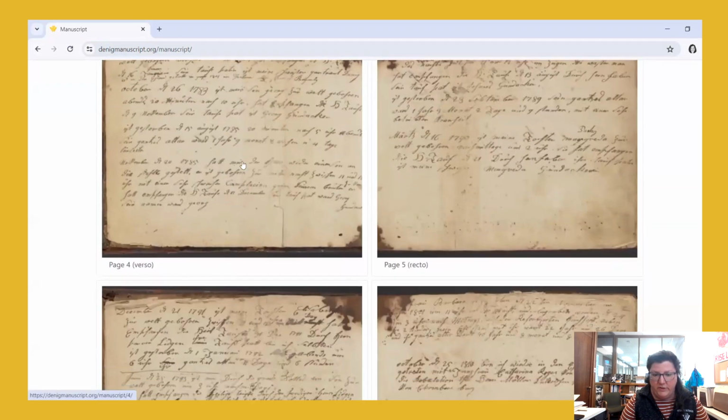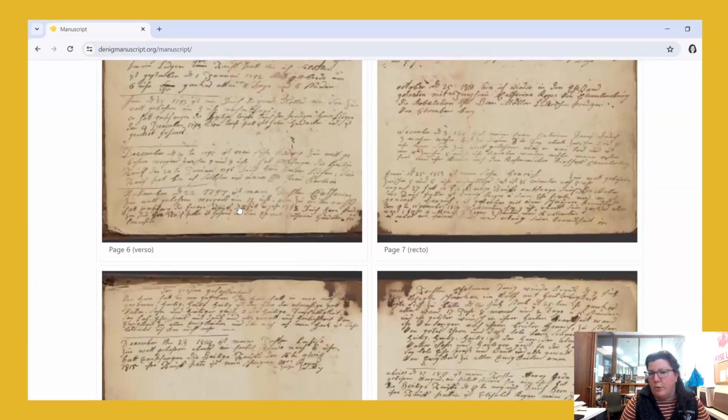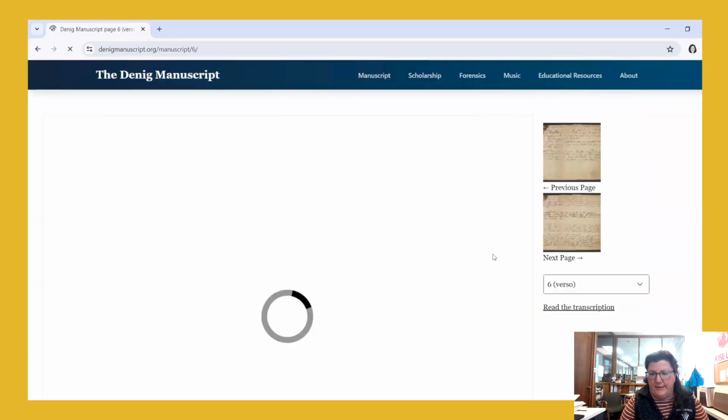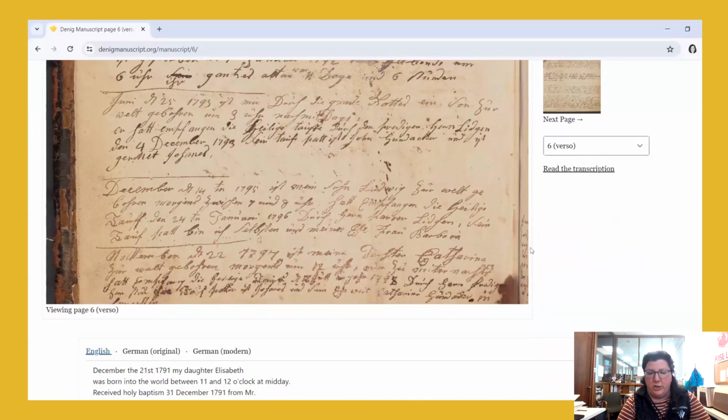So I'm just going to scroll through a few of these pages here. As you can see, the handwriting can be quite difficult to read. So we wanted to make sure that there was some way for audiences to be able to explore the text here. We had some questions about whether to modernize this German or whether to leave it in its original vernacular context. And we took the approach of, for the moment, preserving it in its original German and building in capacity later to perhaps translate this to a more modern German context. But also to provide an English translation.